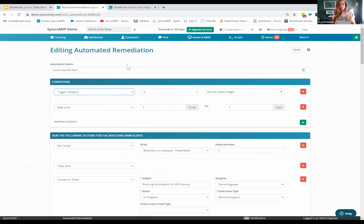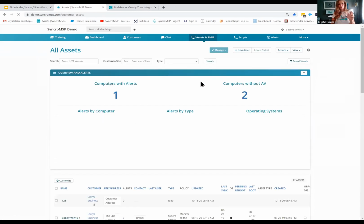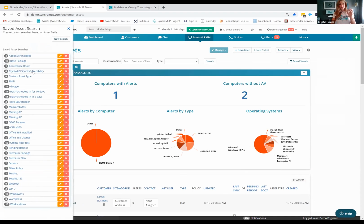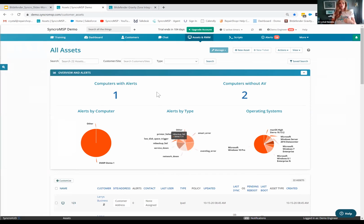In addition to that, I know I only have a couple more minutes, but I want to make sure I also highlight a few other valuable points of the integration itself. You can go in here and create a saved asset search for every computer that has Bitdefender, for example. You can use this saved asset search to automatically bill your customer per endpoint for Bitdefender. So if in our recurring billing, you added an endpoint to a policy that had Bitdefender installed on it, it will automatically update your recurring invoice with that added line item, that updated endpoint count. So there is just a lot of power within this integration.